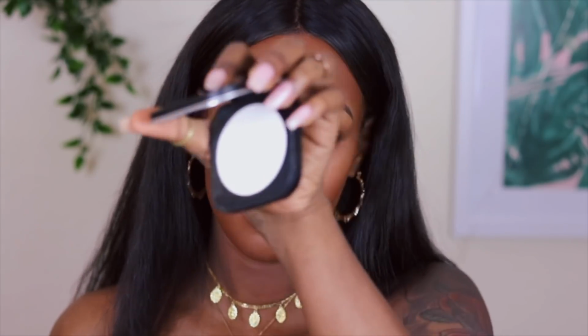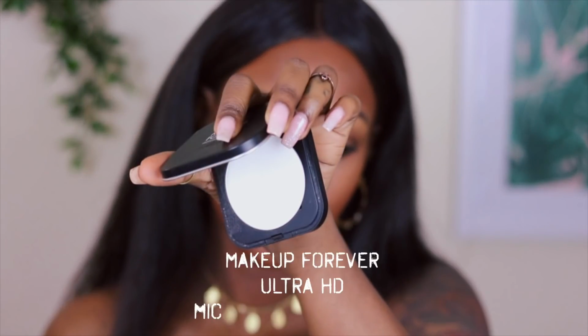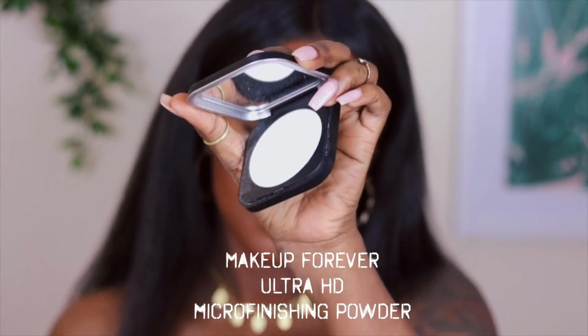So we're gonna go ahead and do that, and I'm gonna go in with my Makeup Forever, and this is just a translucent pressed powder. It's very lightweight, and I'm gonna go in with this brush, tap it off.